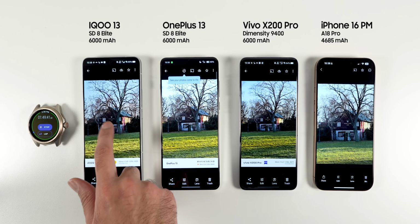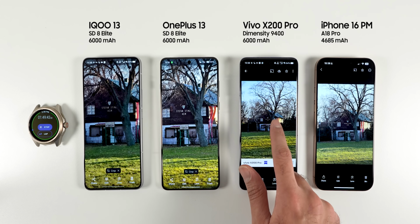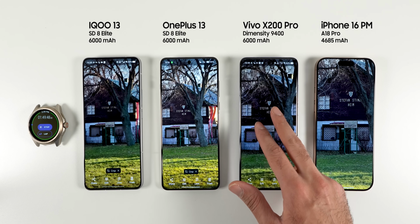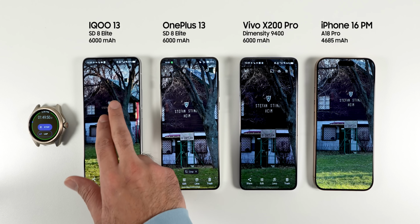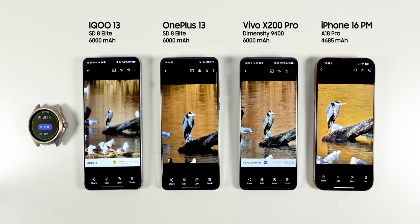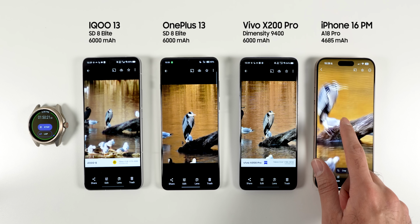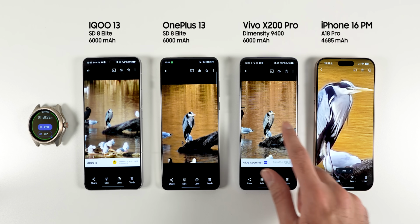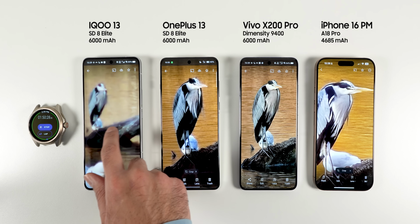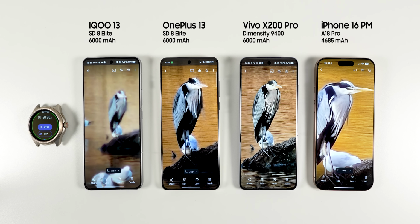Here, I again used the telephoto lens, but this time from a closer subject. All phones did a relatively good job. IQOO is the only one that lacks details in this image. Sorry, I just love telephoto pictures, so here's another one with 25x zoom on iPhone. Here, IQOO didn't do great, but the subject is also really far, and I could not see the bird with my own eyes. OnePlus and iPhone did a relatively good job, but the best is again Vivo X200 Pro.